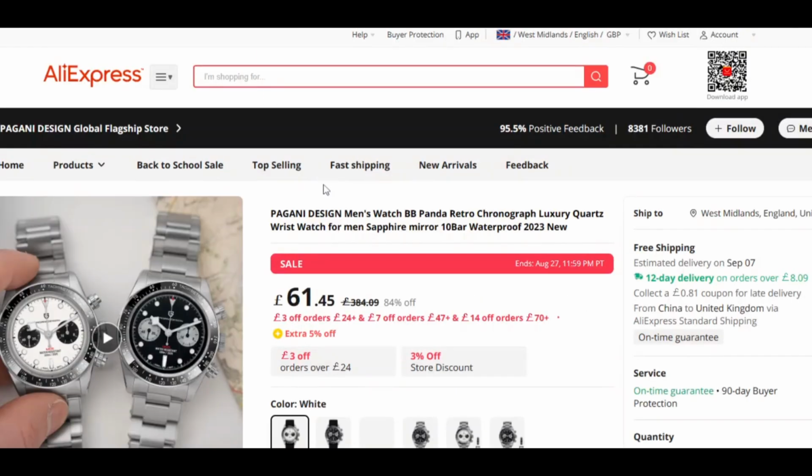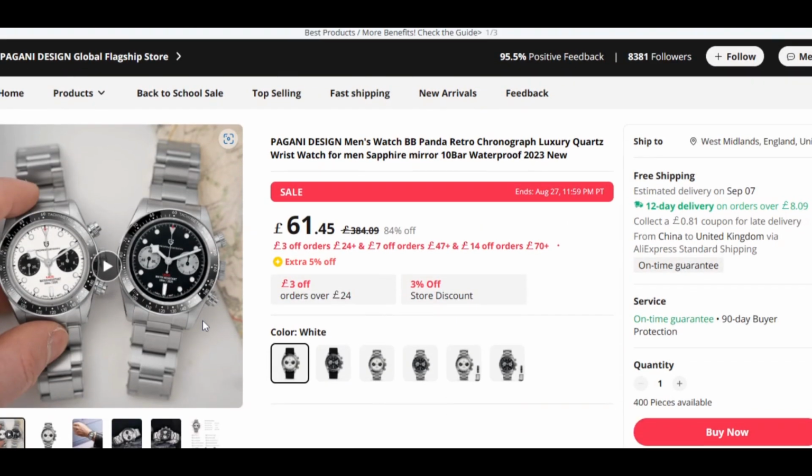So PD are quite present in this list. £61, you've got the BB58 chronograph, and I managed to review this a long time ago. Surprisingly good, really well made. But to be fair, Pagani Design do excel in chronographs. Look at the Daytona Homage, so cheap and one of the best watches made. This is much cheaper than it was when I reviewed it. £60. No-brainer. The bracelet's okay, it's a bit hollow for my liking.